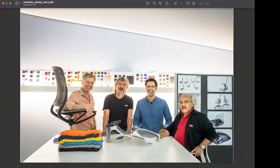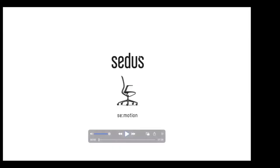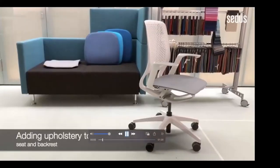I think Oya can share one more film from the upholstery. I think that would be quite interesting. So you should be able to see the Sedus logo, is that right? Okay, great.